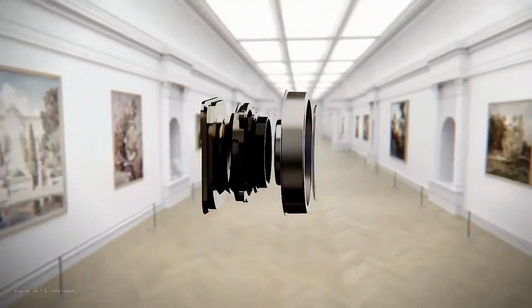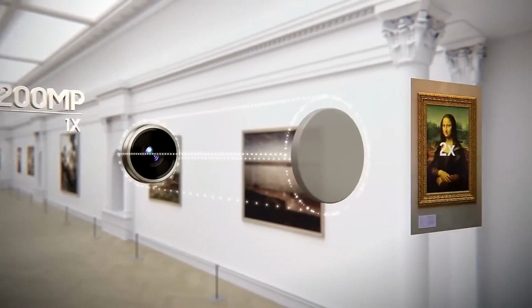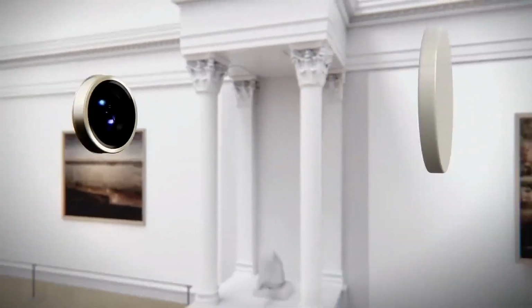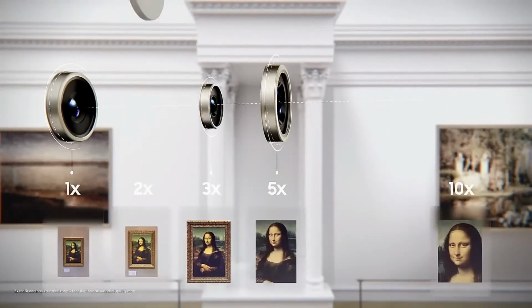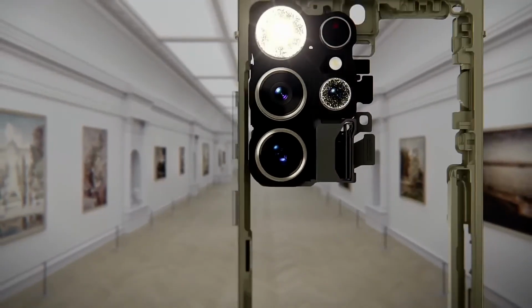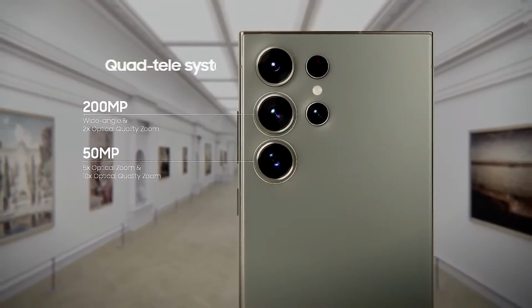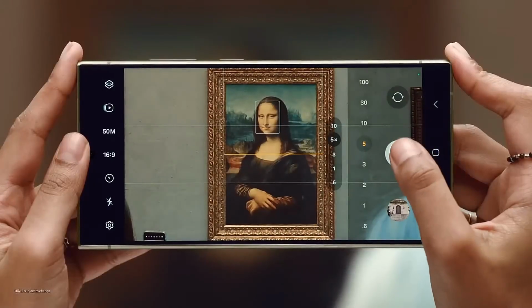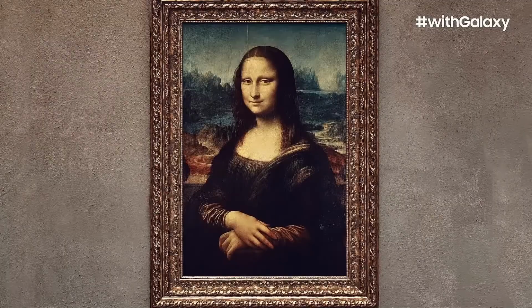With the new 5x optical zoom lens with 50 megapixel sensor, they closed the gap between the 3x and 10x zoom lenses and found the optimal hardware combination for high-quality photos and videos. This fresh new lens even delivers top-notch optical quality in 10x zoom.